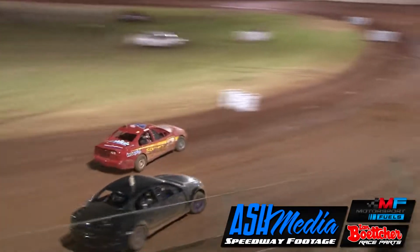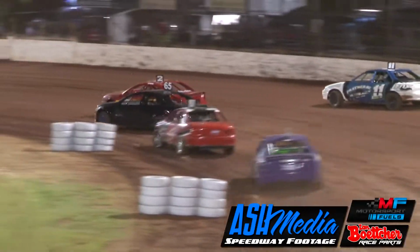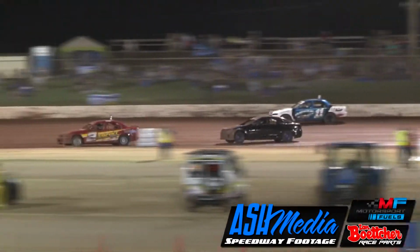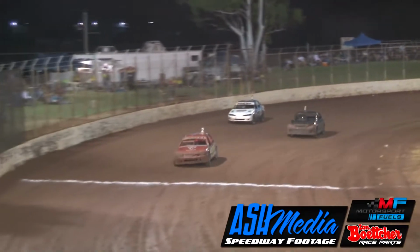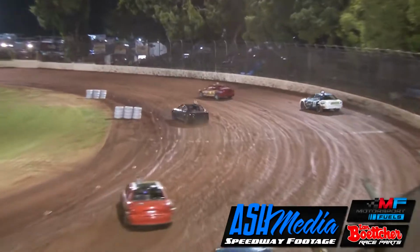Have a look at Chris Pagel as he goes straight through from the rear of the field. We'll wait and see if we get a yellow one and whether or not they want to restart it, but not at the moment as they head down the main straightaway. Apparently not, Paul. Apparently not. That's how you come from the tail of the field to the front before you get to the control tower.